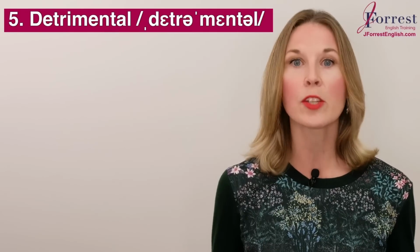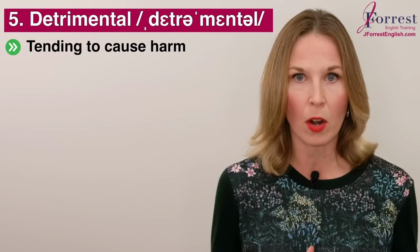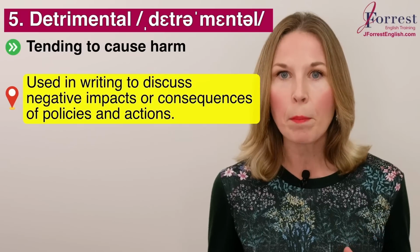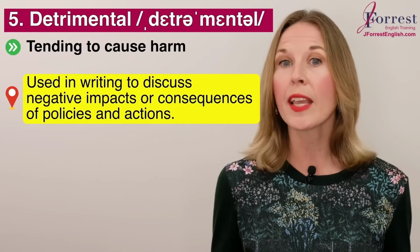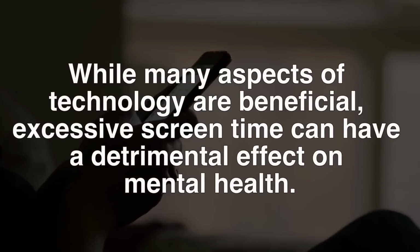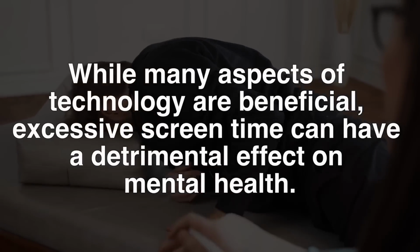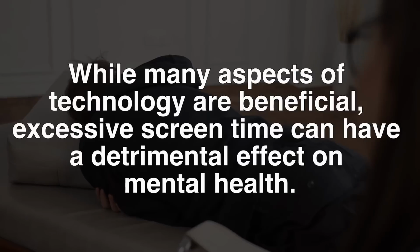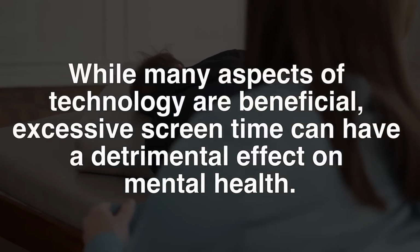Number 5, detrimental. Detrimental. This means causing harm or tending to cause harm. This is used in writing mainly to discuss negative impacts or consequences of policies and actions. You could say, while many aspects of technology are beneficial, excessive screen time can have a detrimental effect, a negative effect on mental health. So this is a great word to have that contrast, which is commonly done in writing.